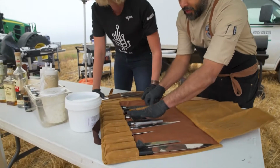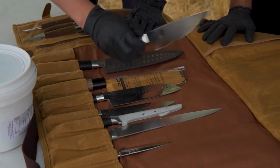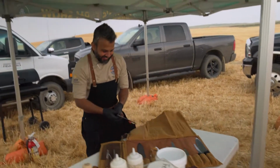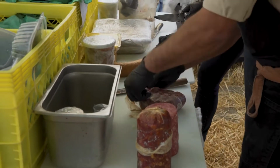Okay, so what are you having me cook? Some sausage. So I need a little bit of a roll. How about this one right here? Yeah, good. Okay, I'm going to use this one. Oh, you hid that one on purpose. Cheers. Cheers. This is kind of where you can start. Okay, how thick do you want it?